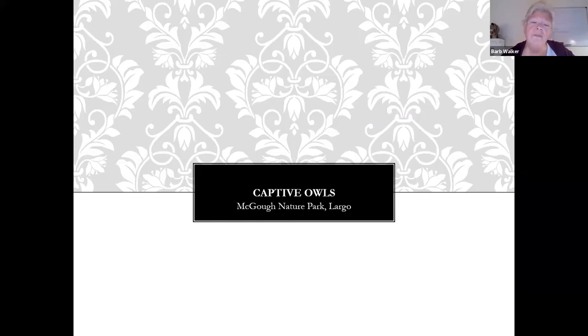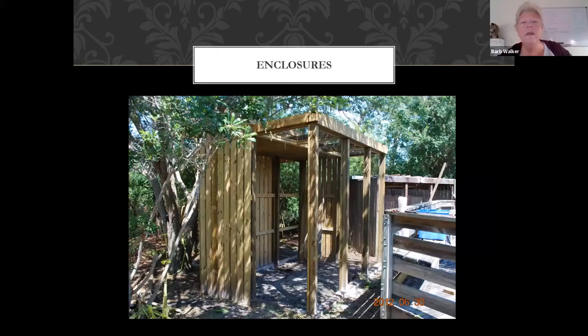Here's some of the captive owls at McGow. We've talked about them. This is some of the types of enclosures that we put them in. This is a different park that I'm at. This is one that I worked with prior to coming to Moccasin Lake. And we have a lot of times Boy Scouts build the enclosures for these birds. So they have a special, what they call a peeper spot that can go in. You have a two-door system because you don't want your owl to escape. So you go in through that and then go into the enclosure.